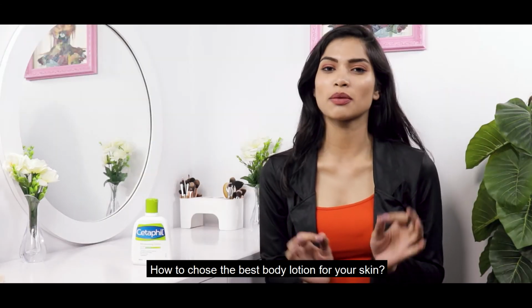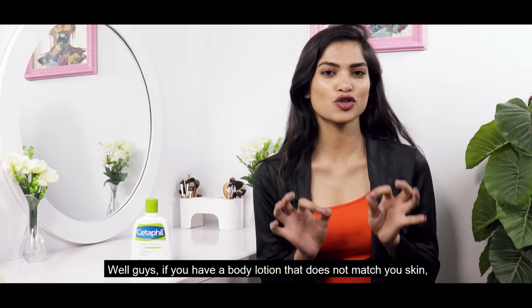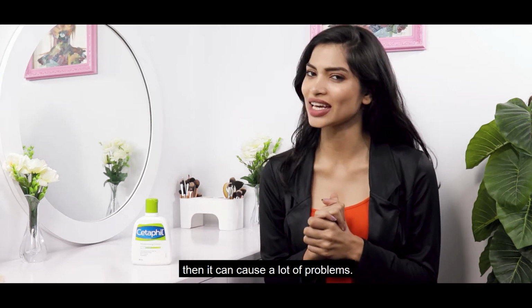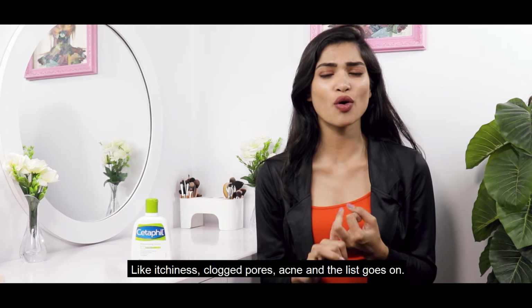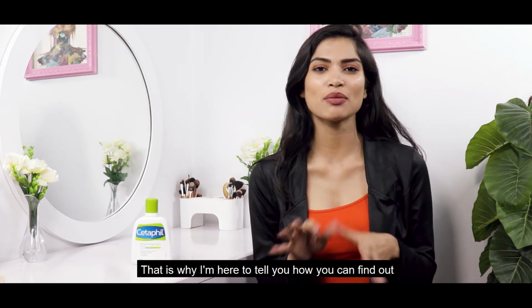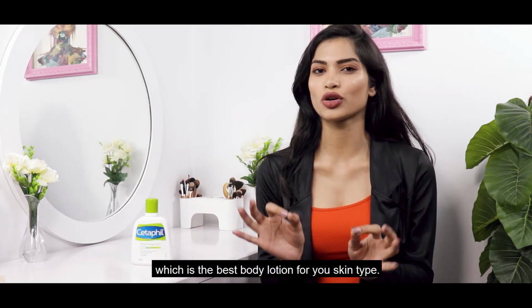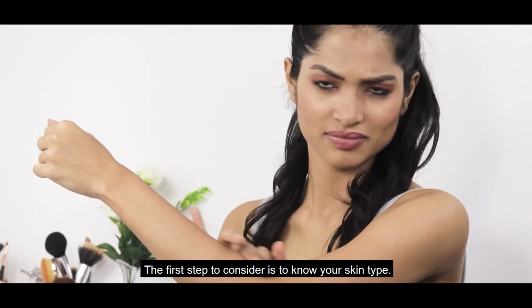How to choose the best body lotion for your skin? Well guys, अगर आपके पास जो बॉडी लोशन है वो आपकी स्किन को मैच नहीं कर रहा है then it can create a lot of problem like itchiness and pores and acne and the list goes on. And that is why I'm here to tell you how you can find out which is the best body lotion for your skin. Well, first step to consider is know your skin type.